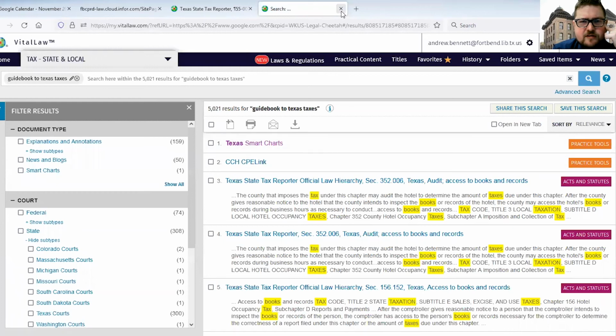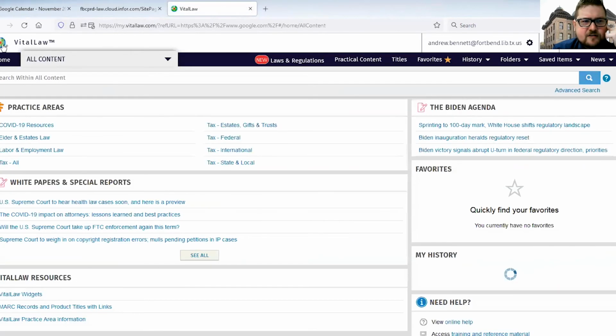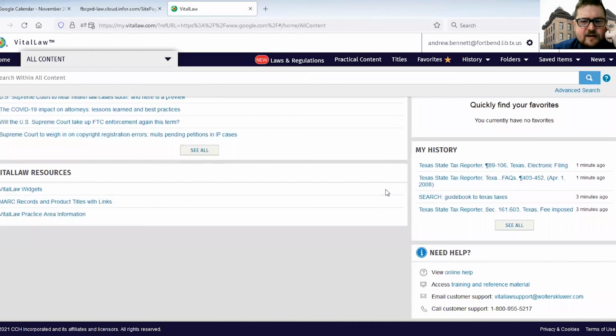All right. So that is a quick look at VitalLaw. To get access to it, remember, just click on the logo here. It'll be on the desktop on all of our public computers. It has the Wolters Kluwer logo and VitalLaw typically under it. So that's just a quick rundown.